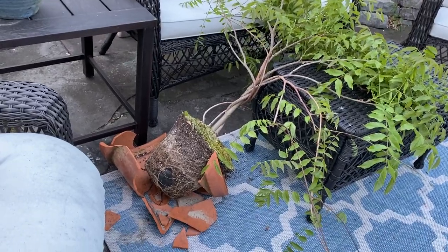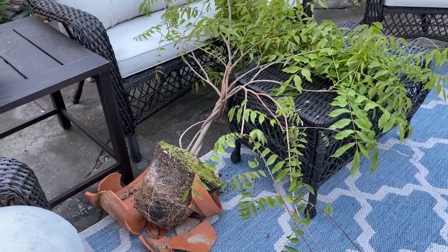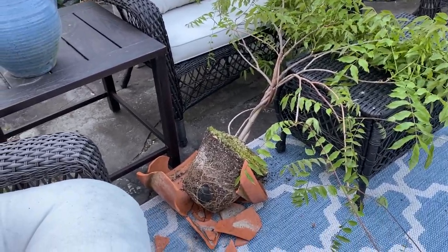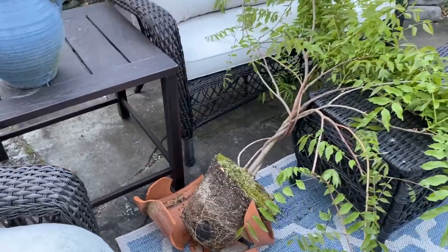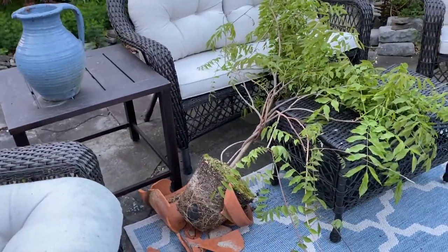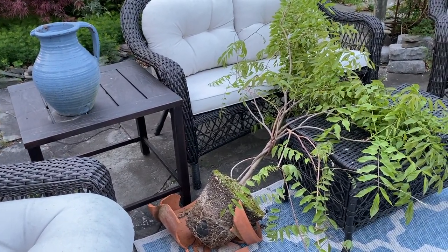Okay, so this is what's happening to our garden trees. They become top heavy. And then with our winds here, every day we come home and there's a new shattered pot. So that's why these heavy cement urns are replacing everything, because our winds are just too bad here.